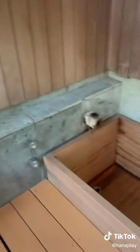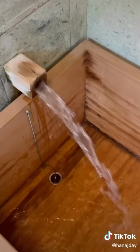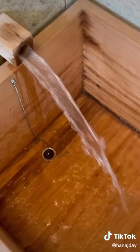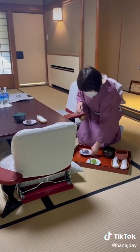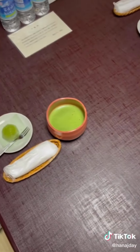So this is a little bathroom tour. Obviously I couldn't film inside the communal hot springs because everyone's fully undressed. But this water comes from the same place that feeds the hot springs. So it's very sulfuric. This is what we were greeted with when we got there.